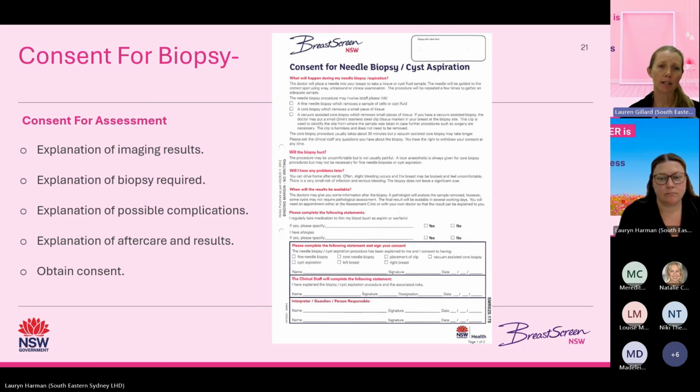Consenting for biopsy includes ensuring that clients understand all the options available to them and the expected outcomes, such as the benefits and risks associated with having a biopsy. Clients are provided with both verbal and written evidence-based information, and this includes why a biopsy is required, the type of biopsy that we need to do, what is expected during a biopsy, possible complications of a biopsy, and aftercare, such as analgesia, ice packs, and compression.